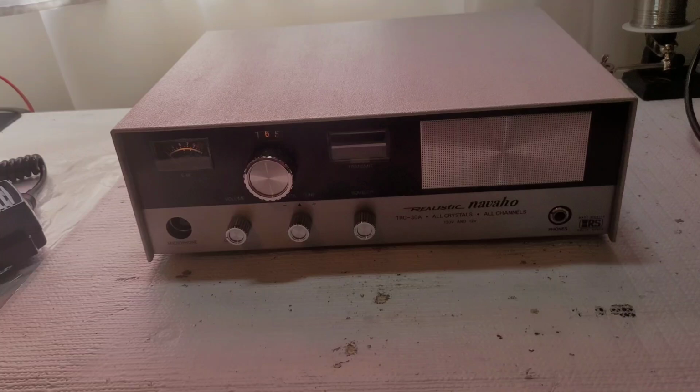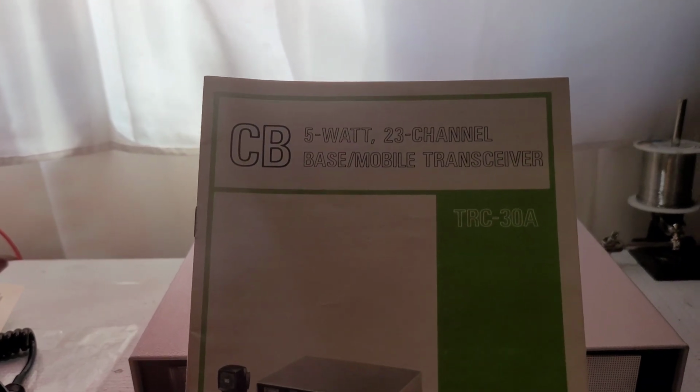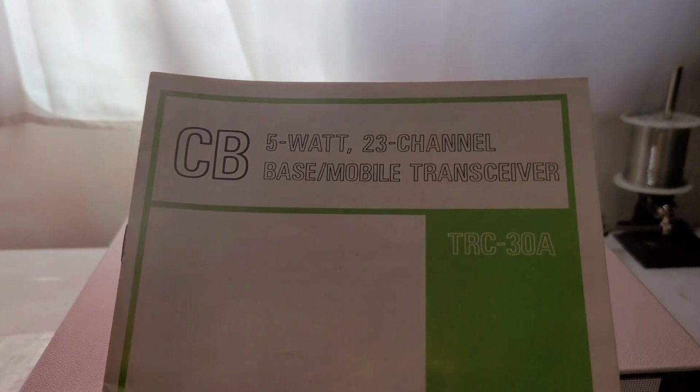So this is not a 4 watt. This is technically a 5 watt. I doubt it'll do 5 watts. Chances are it's probably closer to 3.8 watts. Yeah, I don't know why some of these manufacturers said that these were 5 watt.